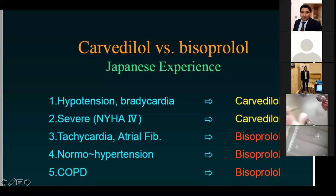Carvedilol versus bisoprolol, the Japanese experience: hypertension and bradycardia were noted more with carvedilol. Severe NYHA class 4 patients were again seen more with carvedilol. On the other hand, it was noted that bisoprolol was used more with tachycardia and atrial fibrillation. In patients with normal to high blood pressure, bisoprolol was the drug of choice. With COPD also, where a beta blocker is required, bisoprolol was the drug of choice.